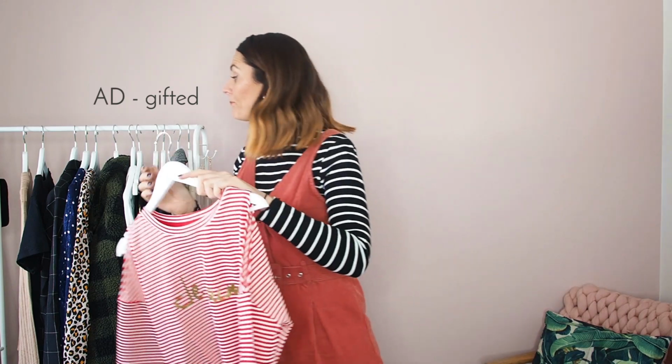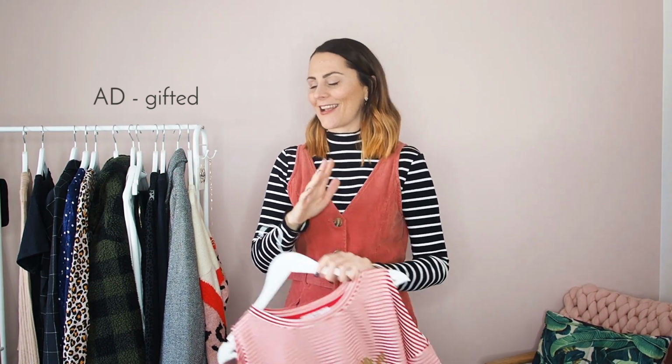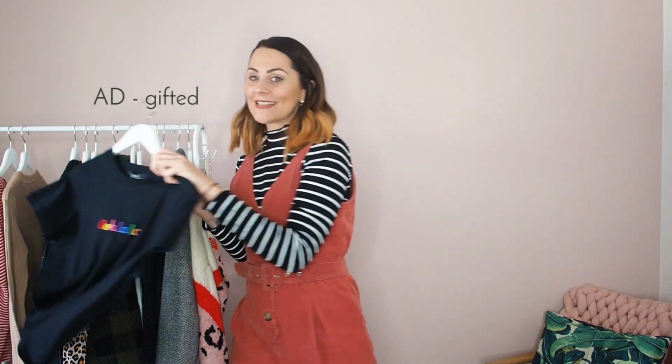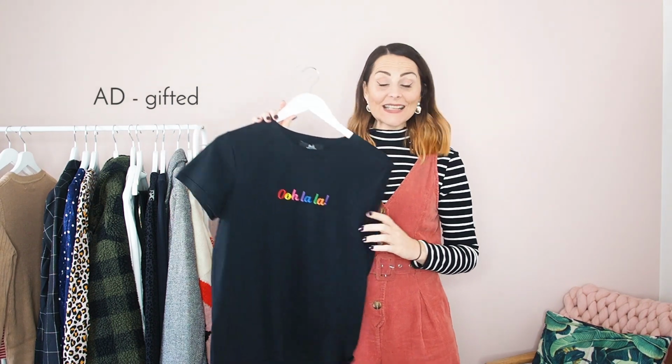This is Find as well. Another thing from Find, and this is really nice, and I have already tried this on actually, is this little slogan t-shirt. It's so cute. So this is Find as well, and it has little multicoloured, ooh la la, and this fits beautiful. So I have picked, I think it's a small, let me just check. Yeah, it's a small, and it literally fits perfect. It's that good, just a little bit fitted, but not too fitted.